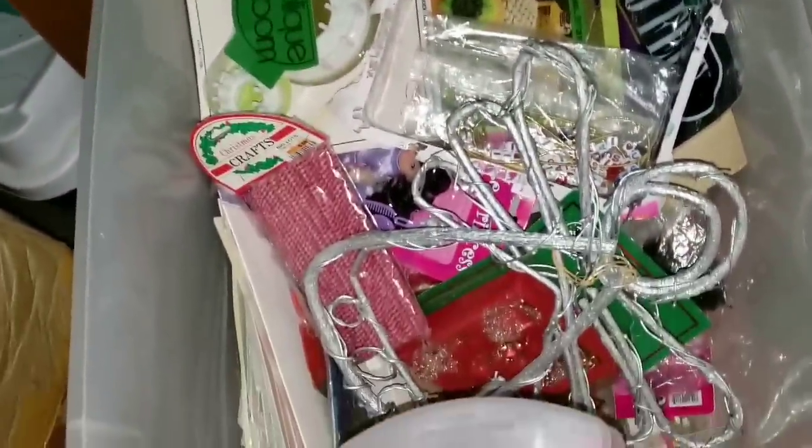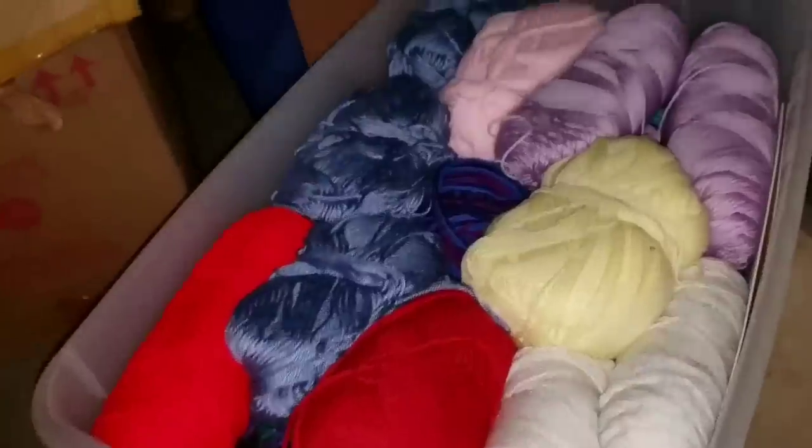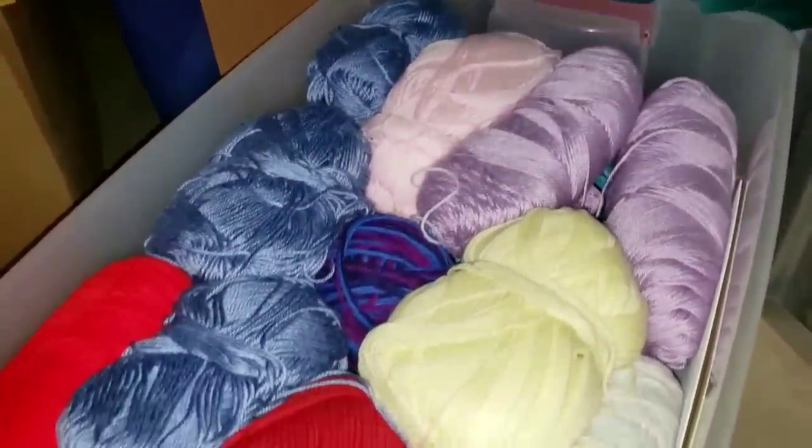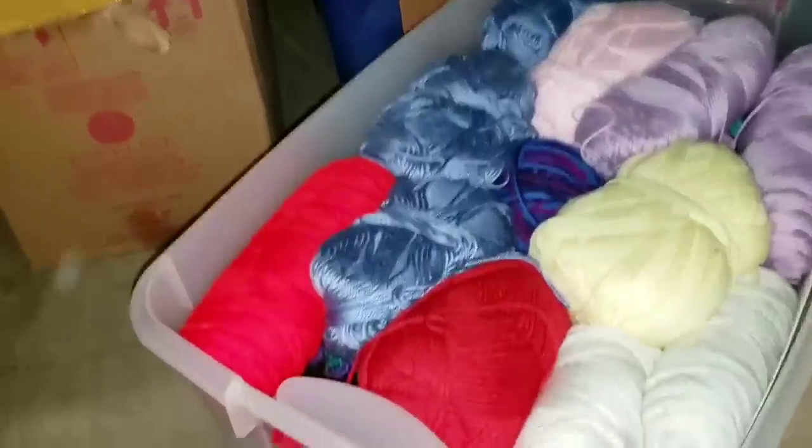Look at this. More. It's just craft items. After craft item, this is like a crafter's dream come true. Crafter's heaven right here. If the Hobby Lobby got sick and threw up, this is where it threw up at right here. This is Hobby Lobby's illness. And we got the symptoms.